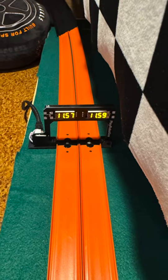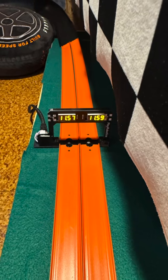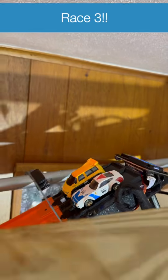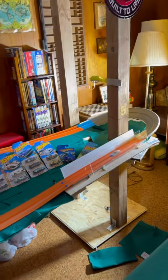In checking the timer after race 2, we see that the Renault won it at the timer by 2/100ths of a second, so that Ferrari had made up a lot of ground. Going into race 3, we find that the Ferrari had the faster lap time, so he chooses lane 1 to begin this race. Coming around turn 4 here, we've got the Ferrari with a big lead.